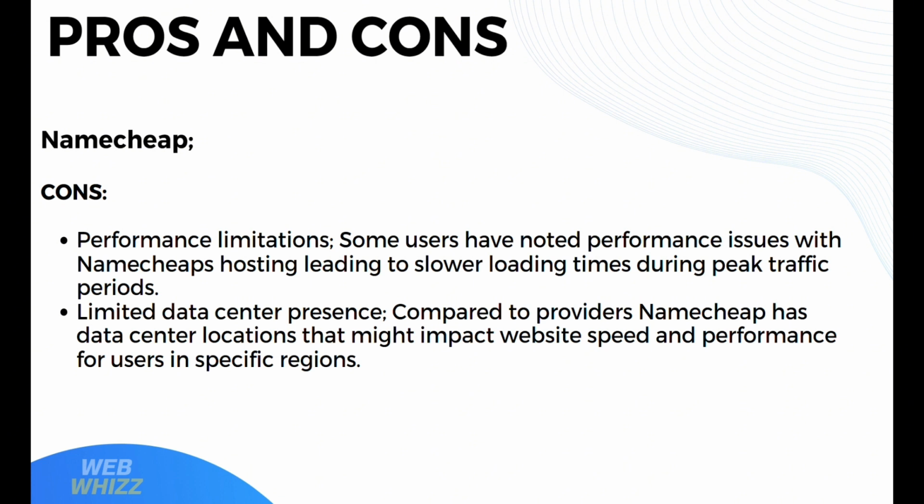And also in terms of limited data center presence, compared to other providers, Namecheap has fewer data center locations that might impact website speed and performance for users in specific regions.